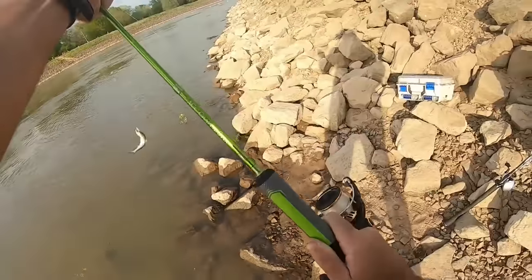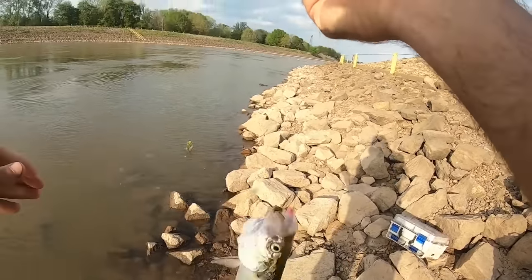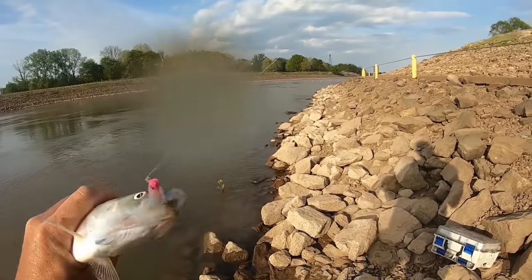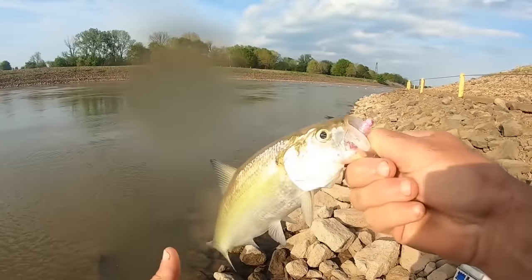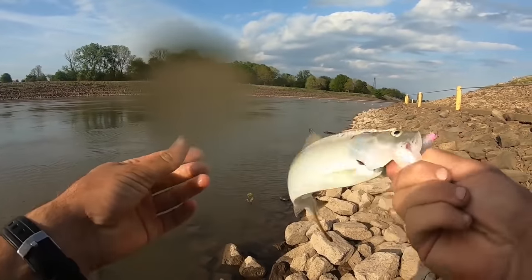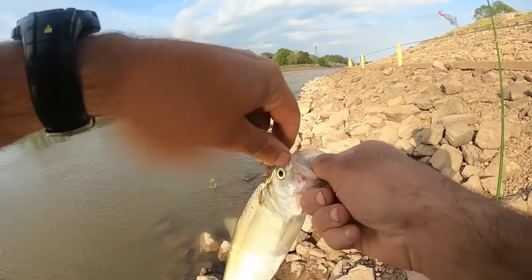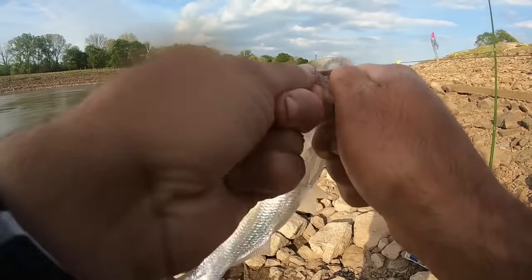Oh, what is this? Oh, Skippy. Oh my goodness, guys. I'm literally catching everything out here today. I told y'all that it was going to be a multi-species fest. This, my friends, is a skipjack herring. We call them skipjacks or skippies. They are awesome catfish bait, awesome cut bait. Big stripers also love to just feast on them.